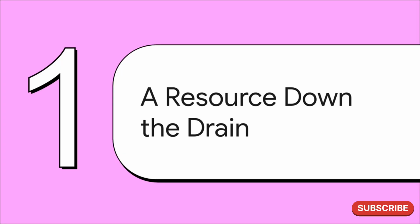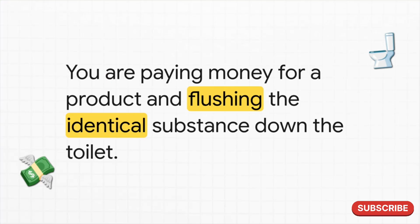So let's be super clear about what that NPK number really means. The N, that's the nitrogen. And get this, 85% of the nitrogen in your urine isn't just like the urea in synthetic fertilizers, it is urea. It's the exact same molecule. Just let that sink in for a second.